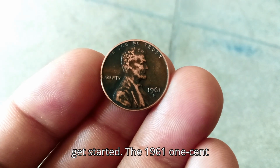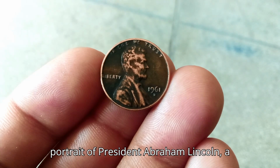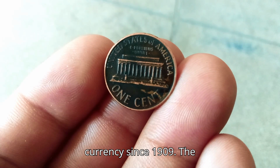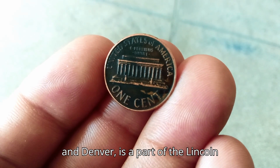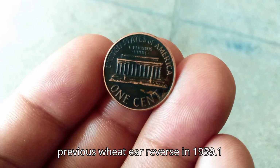Let's get started. The 1961 1-cent coin, or penny, features the familiar portrait of President Abraham Lincoln, a design that's been part of American currency since 1909. The 1961 penny, minted in both Philadelphia and Denver, is a part of the Lincoln Memorial Series, which replaced the previous wheat ear reverse in 1959.